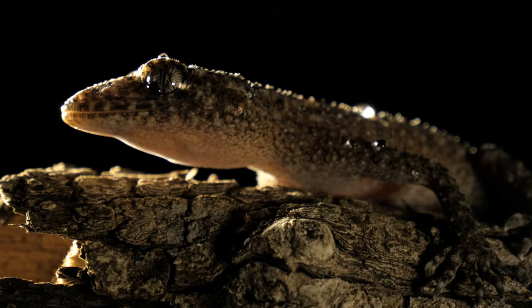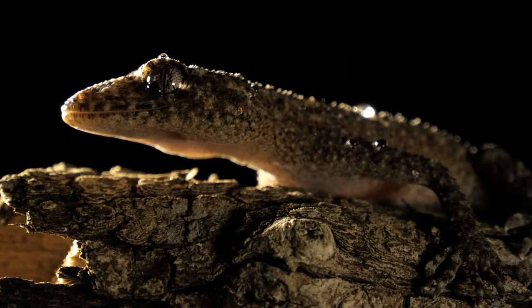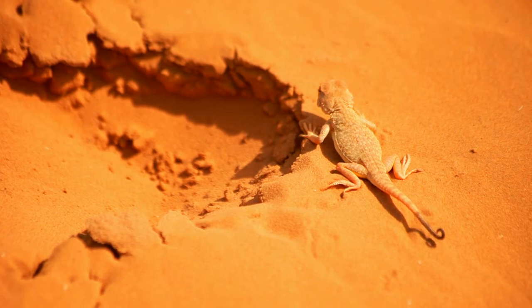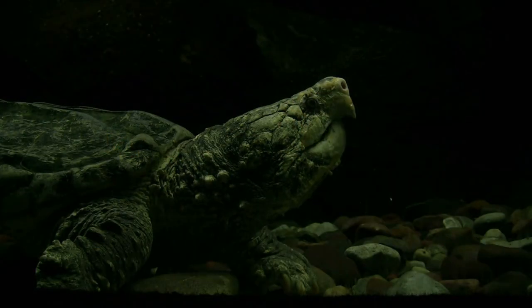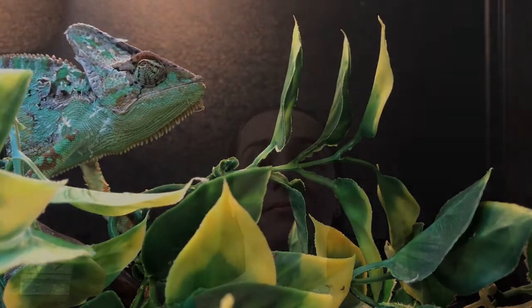Scales also help ectothermic animals, like reptiles and fish, regulate their body temperatures, allowing the animal to absorb or release heat more easily than animals who have fur or feathers. Specialized scales in desert reptiles help them to retain water in the dry climate. Many species also benefit from scales that act as camouflage for them in their environment. Chameleons can even change the color of their scales to meet their needs.